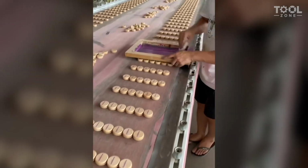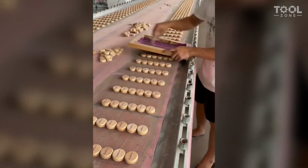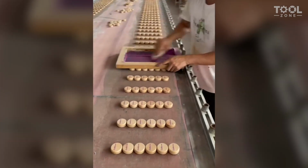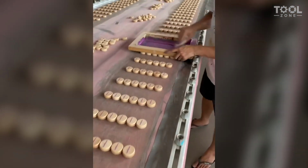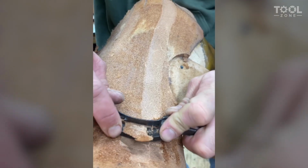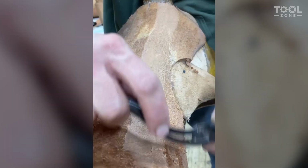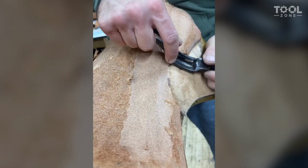Now that's some serious speed. This person's working like a machine. The trick is learning to find joy in repetitive tasks. Once you do, the job becomes much easier.